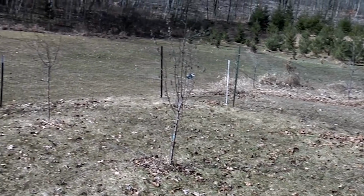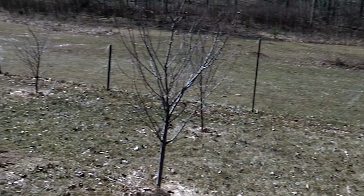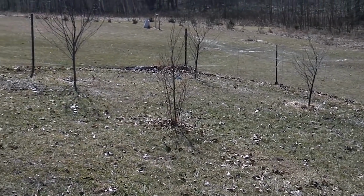This orchard that I'm standing in is on a south-facing slope, perfect location for an orchard, a lot of sun exposure. It's getting sun from the east all the way to when the sun sets in the west, almost 100% sunlight during the day. That's ideal for growing apple trees, plum trees, whatever we want to get out here.